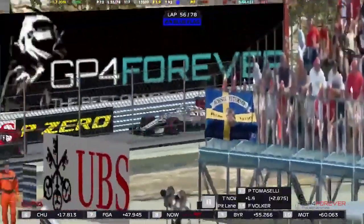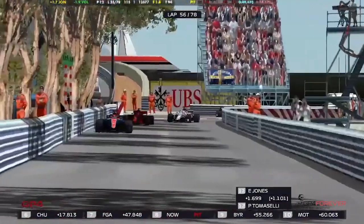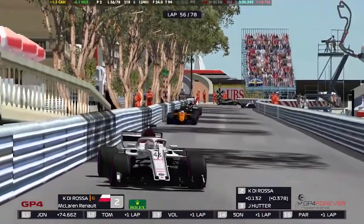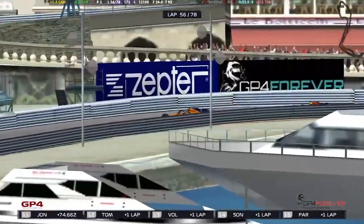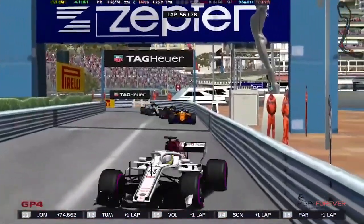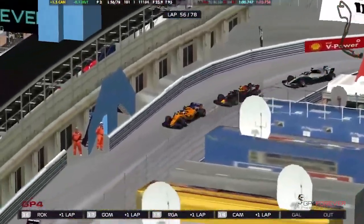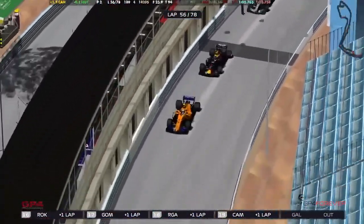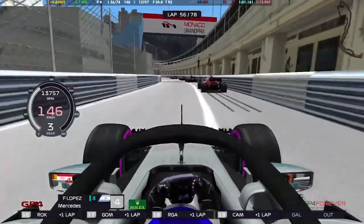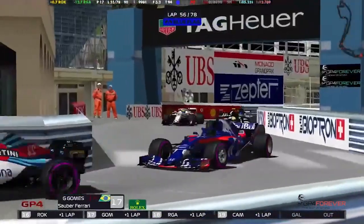The Sauber of Tomaselli is going to be pitting once more before the end. So as you look at the cars coming through the chicane, De Rossa in second, and he's going to hold up Hutter, and I don't imagine, unless he makes a mistake, that he's going to lose this. He's going to be under some serious pressure though. He's going to be under mega pressure from the Red Bull and the Mercedes behind as well. Two cars that are much quicker than the McLaren, but around Monaco it's completely irrelevant. Now here's Lopez lapping cars coming through here.